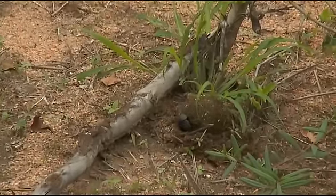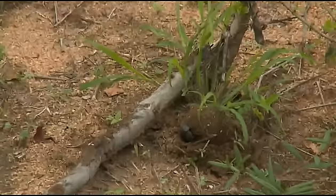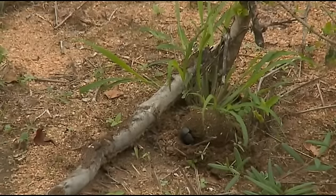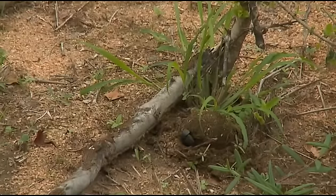So the way in which it works is that she will lay her eggs within this dung ball itself. And the question remains, does she dig down into it and then lay her eggs and then cover it back up again? That seems to me to be the most likely scenario, the way in which she's going to do that.